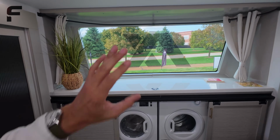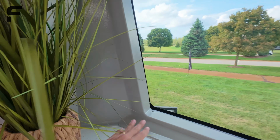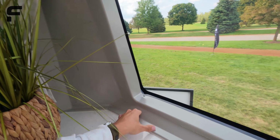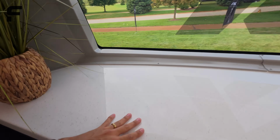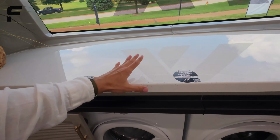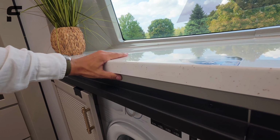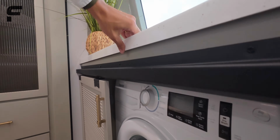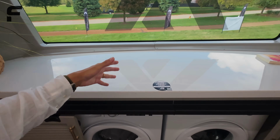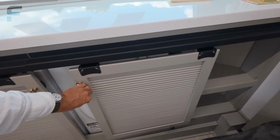I love that. Big windshield. Another interesting thing, all this gray piece right here feels like either a plastic or a fiberglass piece through that. And then this countertop here is another solid surface countertop. I can't tell exactly what the material is, but nonetheless, it's a non-porous countertop material up through this space. It's not like a wrapped wood.